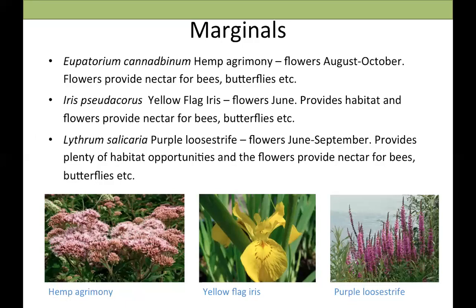Fantastic. It's one of the top plants, I think, for bees and butterflies, really loved by bees and butterflies, but it is a big plant. So if you've got a decent sized pond, that would be great.